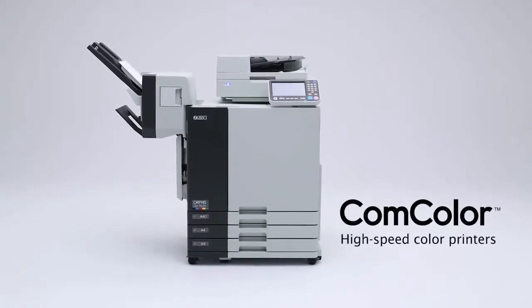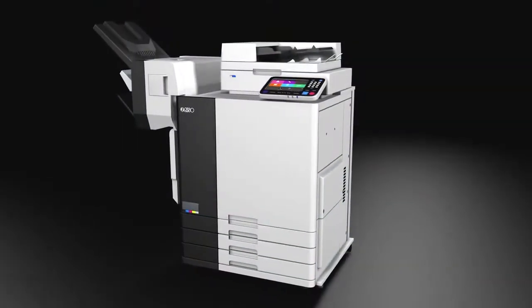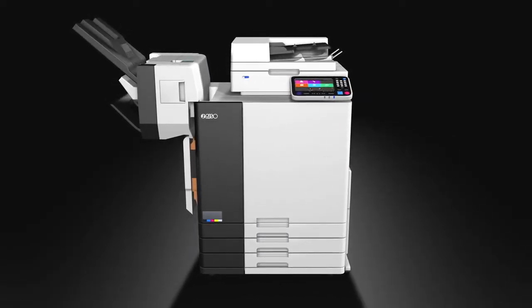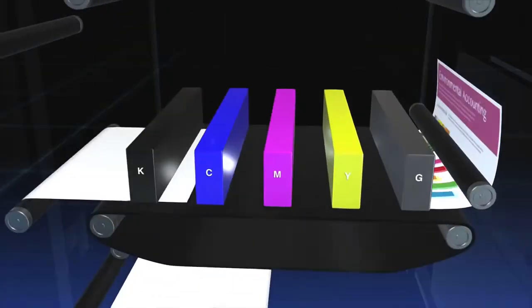The ComColor high-speed color printer. This product overturned the conventional wisdom that color output had to be expensive and slow. This fundamentally unique inkjet printer made color printing a familiar presence in a way previously unseen. Its speed leads the world at 160 pages per minute. What supports this phenomenon is RISO's proprietary technology.